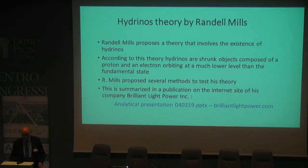So according to this theory, these hydrinos are shrunk objects composed of a proton and an electron. And Randall Mills proposed several methods to test his theory. And all these methods are summarized in this presentation on this Brilliant Light Power website. You see, you can download this analytical presentation.